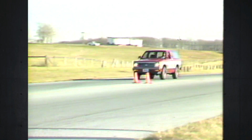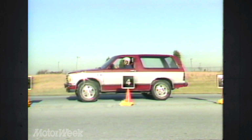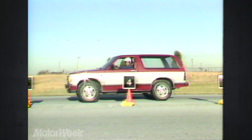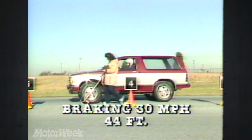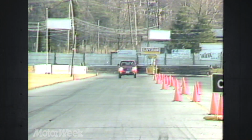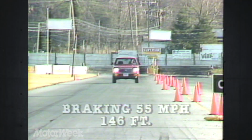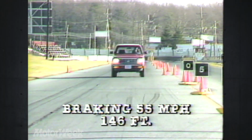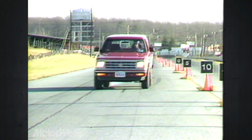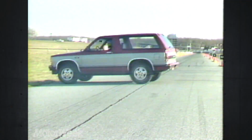But the tires were really a culprit in our braking test. Around town at slow speeds, the Blazer stopped with confidence, if a tad long. The average was 44 feet from 30 miles per hour. But from 55, in a panic situation, its pickup habits were hard to break. Long stops of 146 feet were accompanied by unpredictable wheel lock. Combined with poor tire traction, that meant severe sliding every which way but straight.